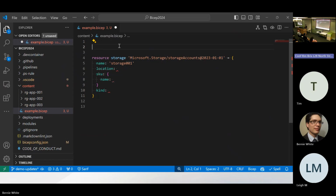We also want to have a location. So we could pop in a location here, like Australia East, but I've got to spell it correctly, right? We could also add a space in there too. Azure will generally accept both. Then we need to give it a name.